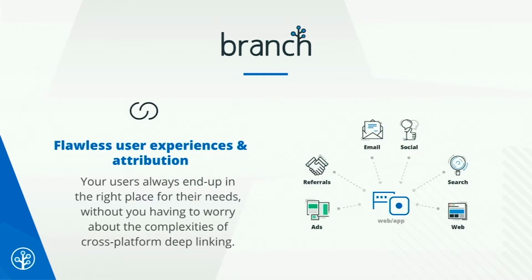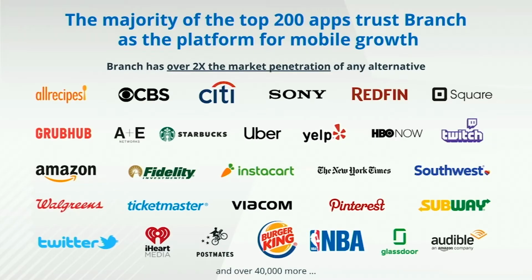About the links: these links appear in all sorts of different channels, whether it's ads, referrals, social, email, marketing campaigns, or just organic links on mobile websites. These Branch links are everywhere around the web, and this is really setting the context for the scalability challenges that we had. And just a smattering of logos: some of the biggest companies and apps in the world are relying on our infrastructure for their linking.